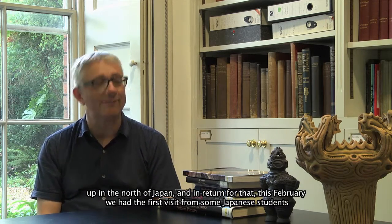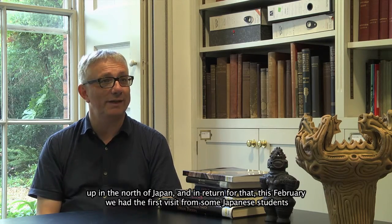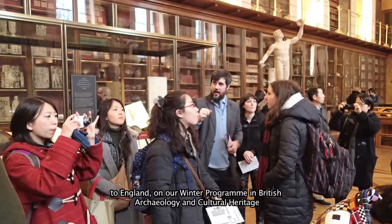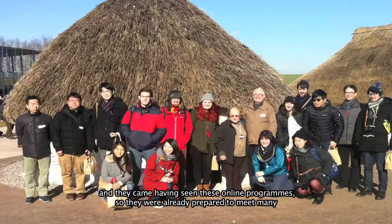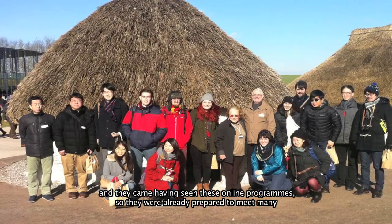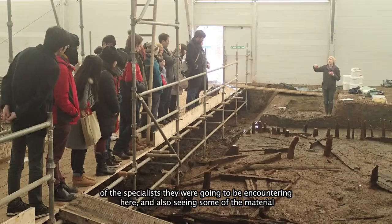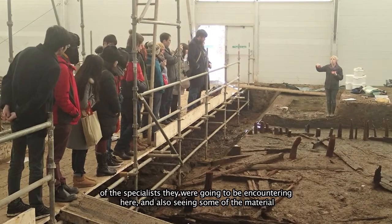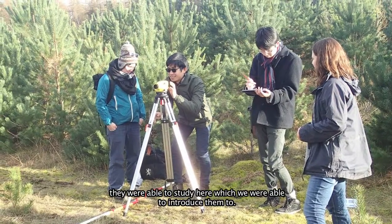And in return for that, this February we had the first visit by some Japanese students to England on what we call our winter program in British Archaeology and Cultural Heritage, and they came having seen these online programs, so they were already prepared to meet many of the specialists that they were going to be encountering here, and also seeing some of the material that they were able to study here and that we were able to introduce them to.